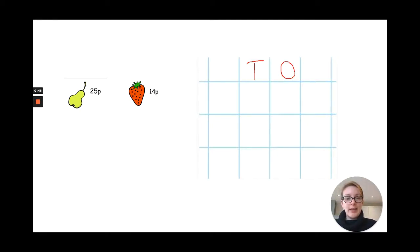Okay, so you can see here I have chosen the pear and the strawberry. So those are my 2 items. So the pear is 25p and the strawberry is 14p. So in my maths book, you can see I've got some squared paper here, so you can use your squares in your maths book. So the first thing I've done is put a T and an O. That is T for tens and the O is for the ones. Okay, so tens. We're going to have a look at the number 25. So 25 is 2 tens, so I'm going to write the number 2, and 5 ones, so I'm going to write the number 5 in the ones column. So there's my number 25.